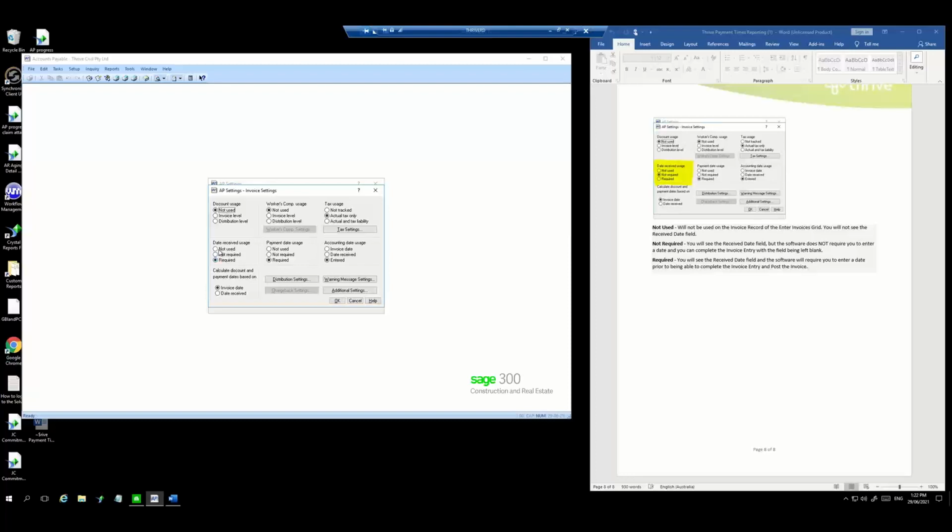Have a look at where you are now. Obviously, if you're currently at not used, you're not using it. We recommend that you turn that on to required. That way, invoices cannot be finalised until that date is entered. If you choose not to use the received date, the reports that we've designed will default to the invoice date. So as far as time periods, it will be from the date received to the date paid is the payment period that you've taken to pay the small businesses. Hopefully that answers your question, John.